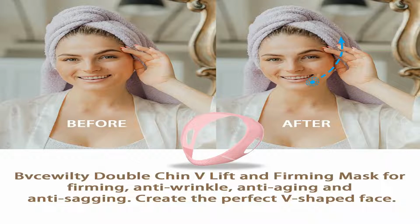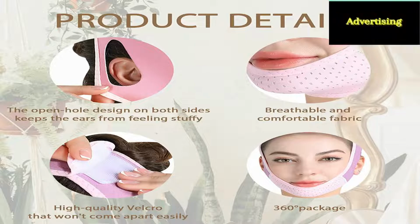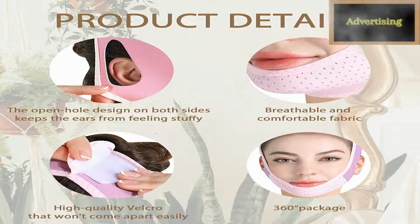Powerful repair. Our facial contours lose shape and definition over time. Our firming mask bandage effectively removes sagging skin from double chin and facial contours in an effective and useful way. To tighten the skin and sculpt the facial line, it can be used on both men and women.